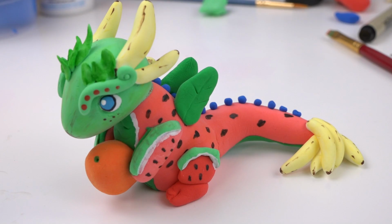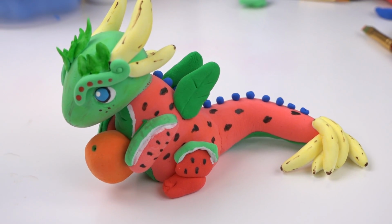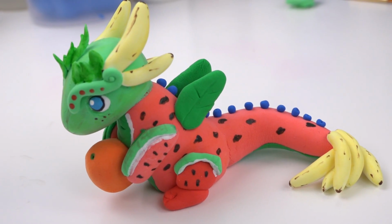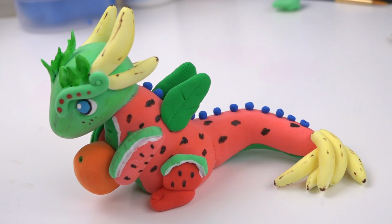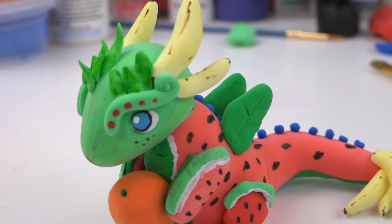The minute I thought of horn and fruit, I needed to make a fruity dragon with the horns as bananas. I really love the way the bananas came out. The challenges for sure on this project were the clay and the paint. They were absolutely terrible quality.